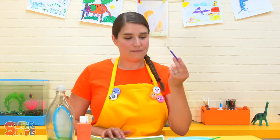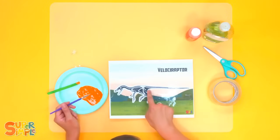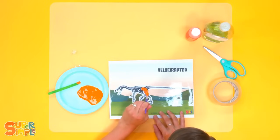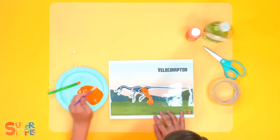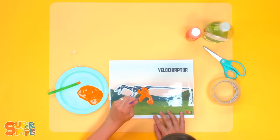Then we'll take our paintbrush, dip it in the paint, and we're going to paint just over the part that we want covered. So just this white border around here and all of the bones, like this. And I'll try my very best to stay inside the lines. It can be a little tricky. Dinosaurs are pretty interesting shapes, aren't they? We'll take our paint and put it all over our dinosaur. Like that, and then it'll be ready to scratch away.